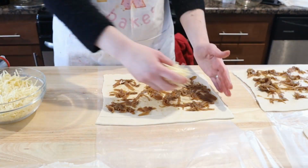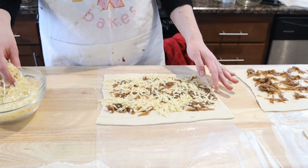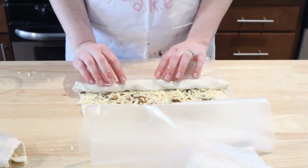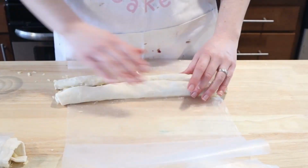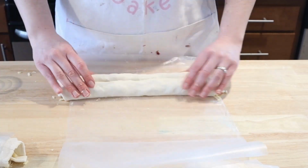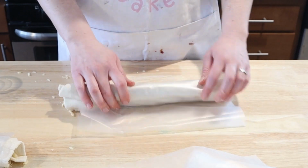Spread 2 cups of shredded gruyere cheese over the puff pastry on top of your onions. Now you're going to roll up with the long side until you meet the center and repeat on the other side, because you're kind of supposed to look like elephant ears. Wrap it up and let it chill at least 30 minutes so that it's easy to cut into slices.